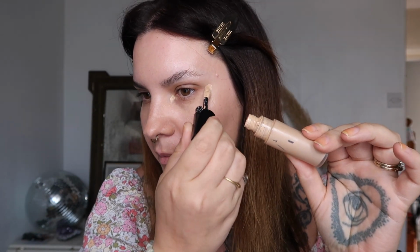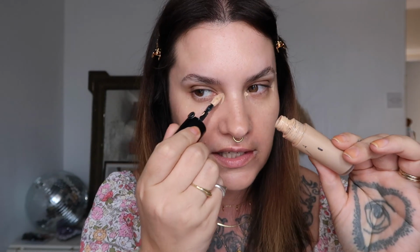So then I'm popping the Armani Luminous Silk Concealer around the eye, nose, anywhere I want a bit more coverage. Then I like to leave it to sit, marinate and dry out. When that dries out, it basically helps to give me a little bit more coverage, which I like. So while that's doing that, I'm going to put a base on the eyes because I'm going out for dinner and I don't want my eyes to crease.